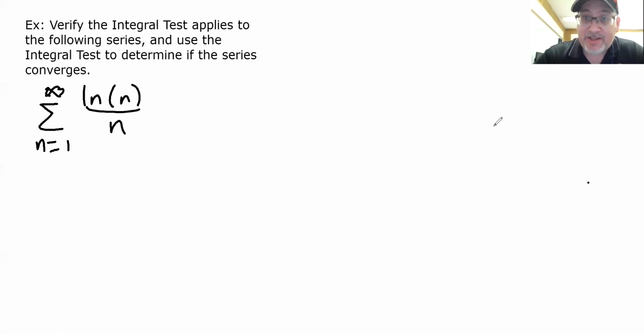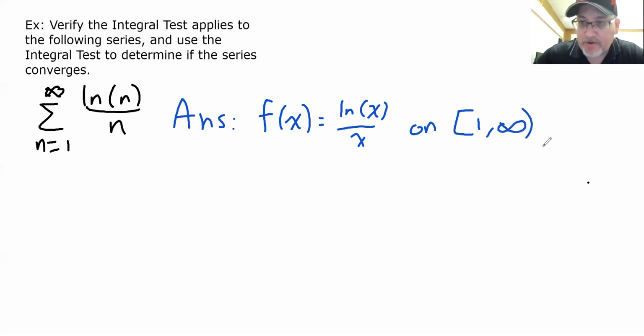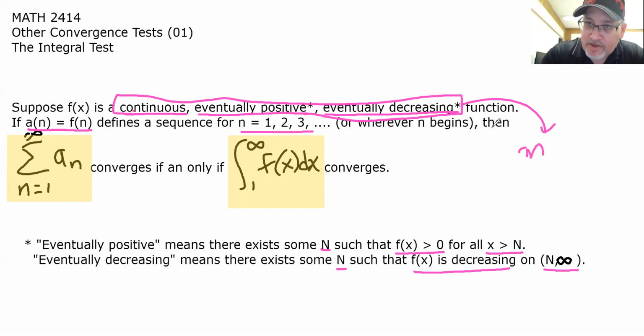So before you jump into integrating anything, you need to first identify what your function is and see if it satisfies all three criteria. We're looking at the function f of x equals natural log of x over x, and we're looking at this on the interval 1 to infinity since our sum starts at 1. All these things about being continuous, eventually positive, and eventually decreasing need to be on the interval 1 to infinity or wherever your sum begins, because that's the interval over which we're going to calculate the improper integral. But I digress.